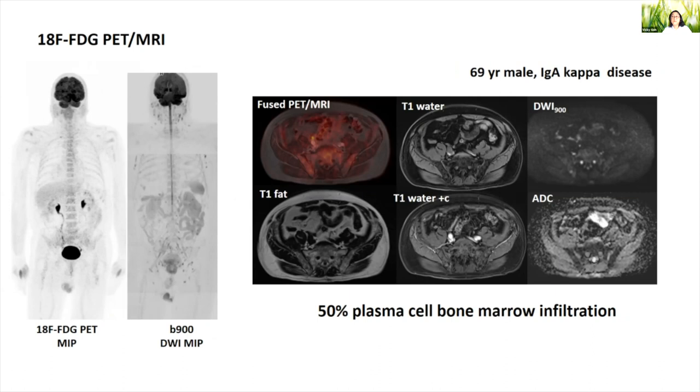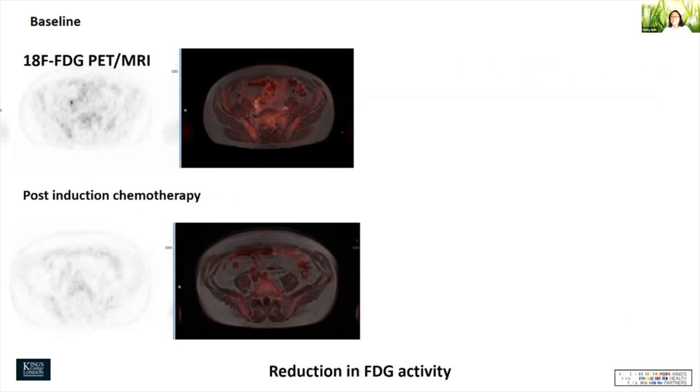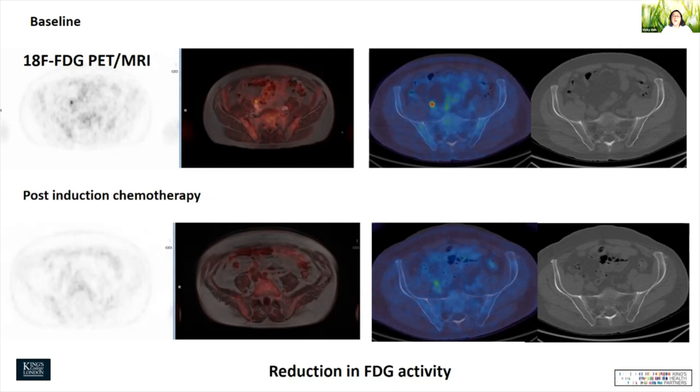infiltration. And again, I think you can appreciate also both on the FDG and the diffusion sequences that there is multifocal disease. So in other words, this patient had lesions that were restricted as well as enhancing. And if we look in the initial early scan, which was done post-induction chemotherapy prior to stem cell transplantation, you can appreciate the reduction in FDG activity. I'm just putting the corresponding PET CT images here for reference. And again, here, the corresponding MR component.